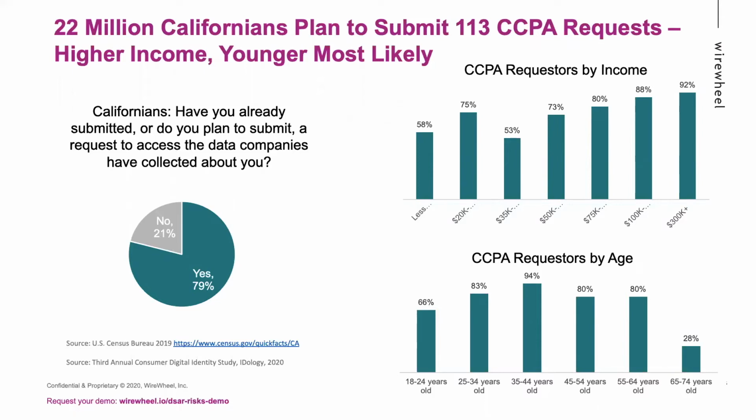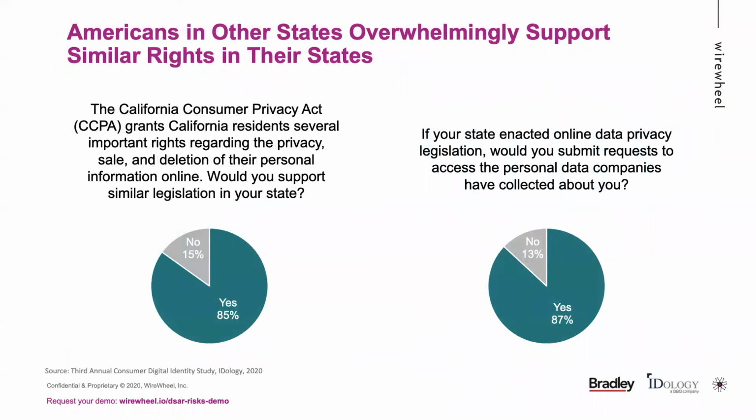So moving on to the next series of questions that we posed, we're also interested in polling non-Californians about their interest in CCPA. Data from our 7th annual fraud report, conducted last September, had 65% of fraud professionals believing that CCPA-like requests would be granted to other states in the 12 to 24-month time frame. As things are progressing now, we don't see that happening at a national level.